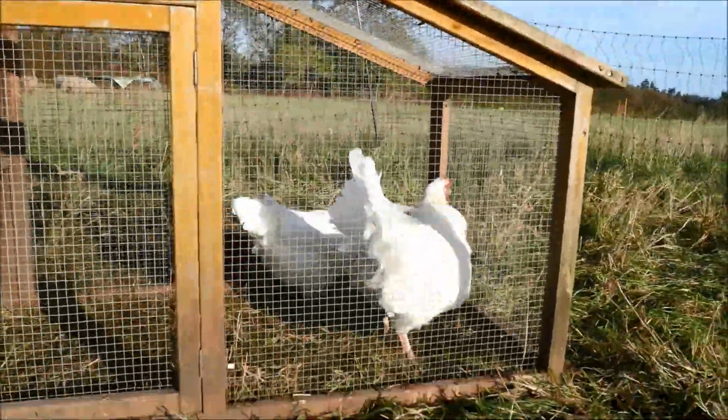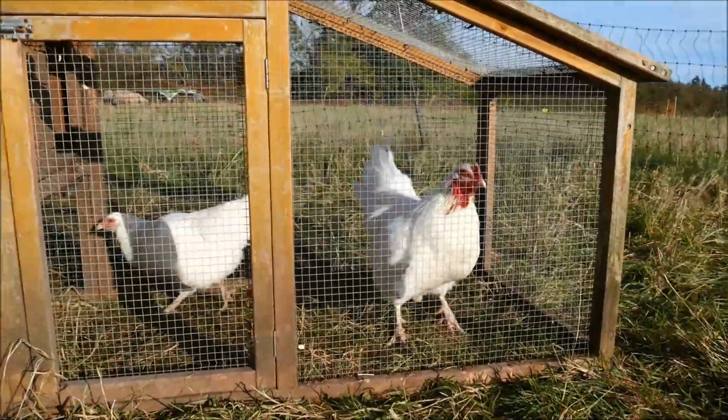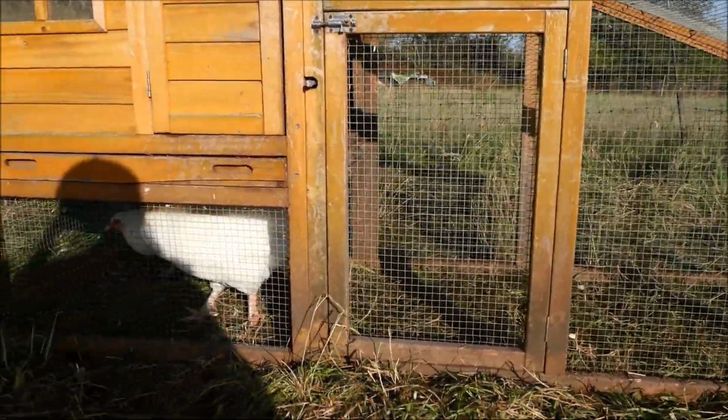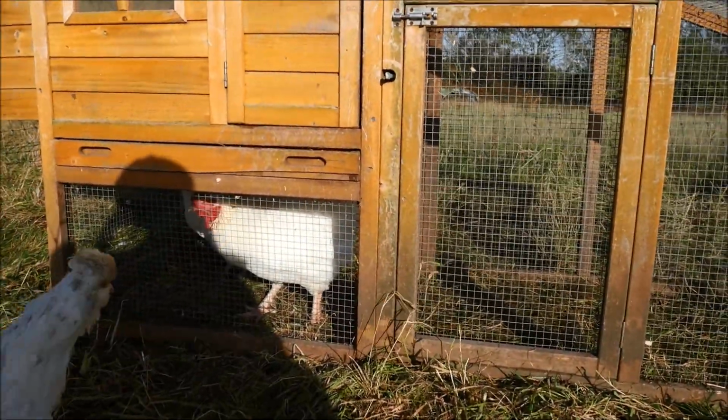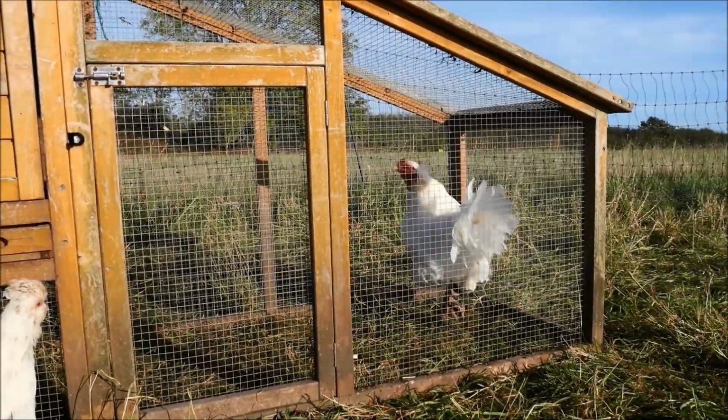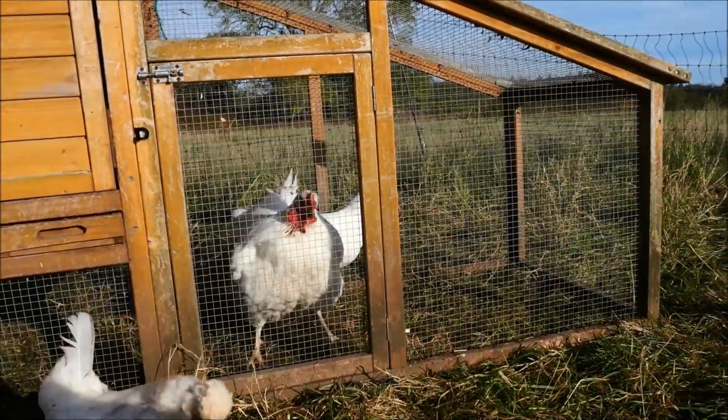I mean, it's a little bit of a middle finger up at them to put them in a small coop in the other coop where they can see everybody else running around. But as I say, if I put them somewhere else, they could end up getting eaten by Mr. Fox.